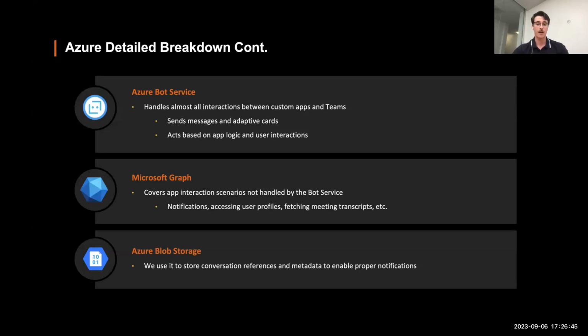Next, Microsoft Graph. This covers any app interactions that are not handled by the bot service. So that includes things like notifications, accessing user profiles, fetching meeting transcripts, etc. Then lastly, we have Azure Blob Storage. So essentially, we just use this as a place to store conversation references and some metadata, and this enables proper notifications to be delivered.